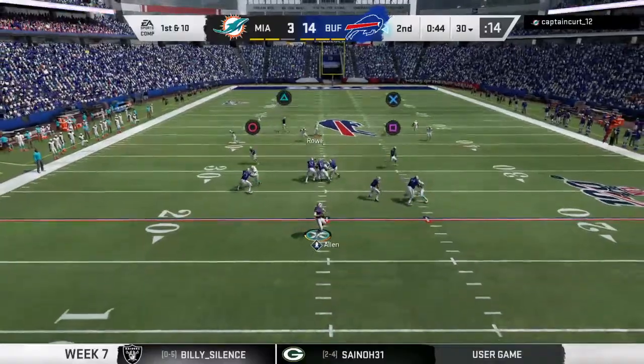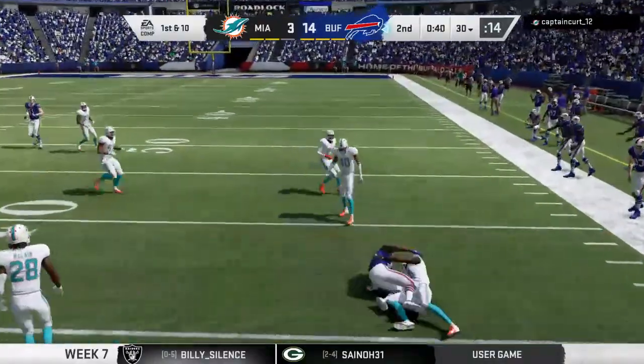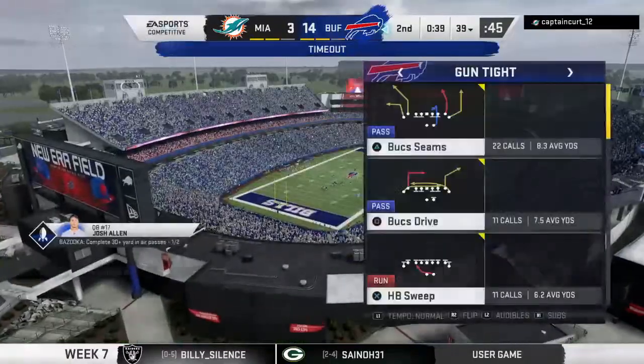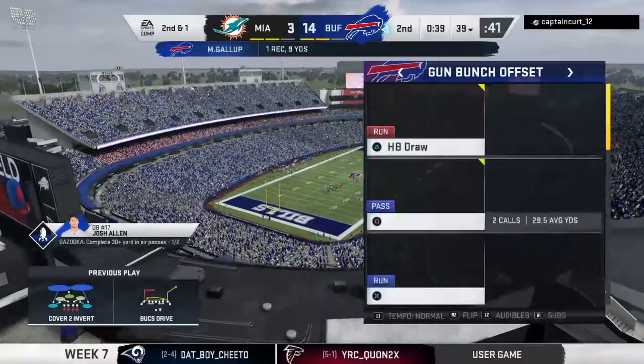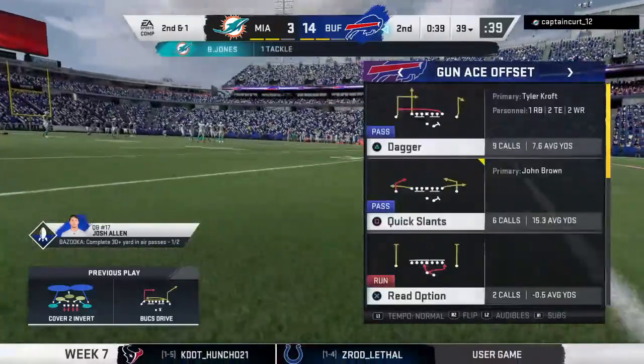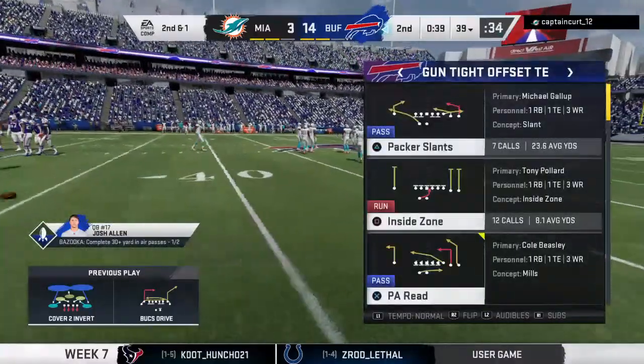Throwing on 1st down is Allen. Got his man there, complete to Gallup. Now he's tackled a yard short of the marker. Good gain of 9 on 1st down. Now the Bills are going to use the first of their timeouts as they stop it here with just under 40 ticks to go in this first half.